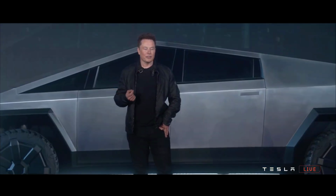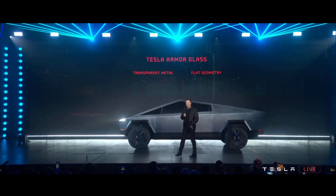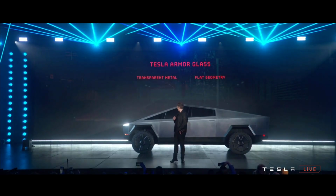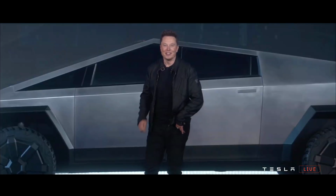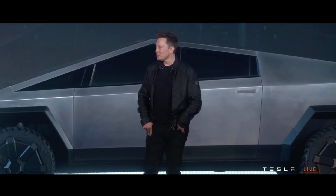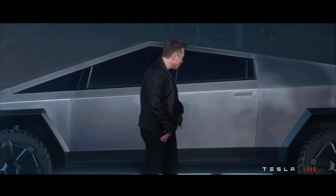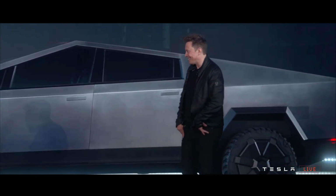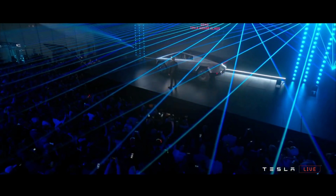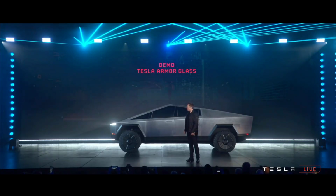What about the glass? Seems like a vulnerability. Yeah. We have a transparent metal glass. Let's show some of the tests. What can we do with this? Let's show the glass demo.